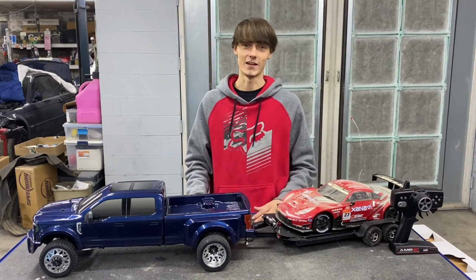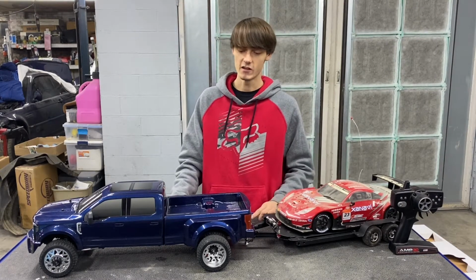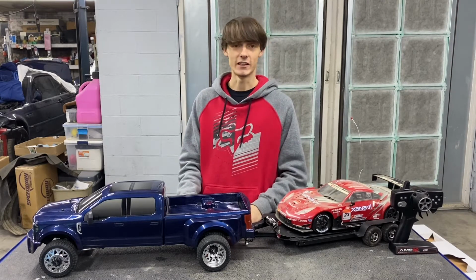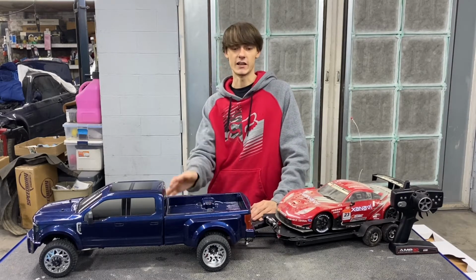I love it. I can't wait to have adventures with it. I can't wait to just mess with it, to customize it, just do everything. I have no intention of reselling the truck. I probably will never get rid of it. If anything, I'll probably buy another one. But guys, I love it. I can't wait to get out there and mess with it.